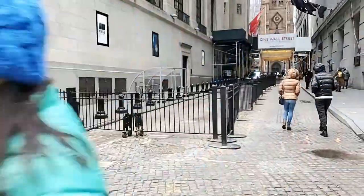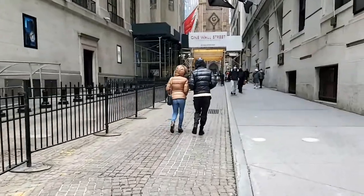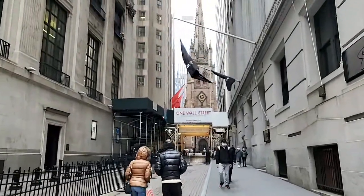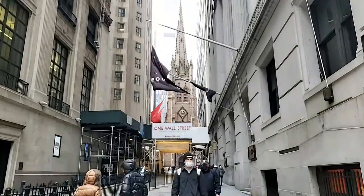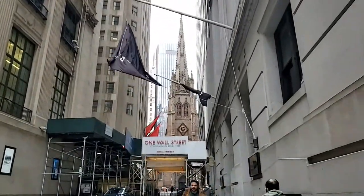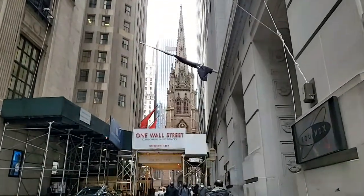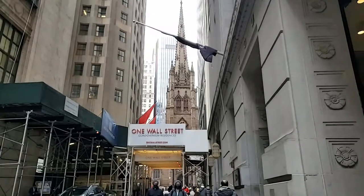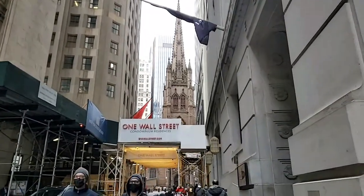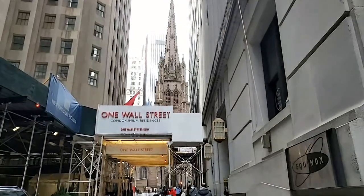And down at the end of the street, another looming constant in this area, and that is the beautiful, stately Trinity Church. So Trinity Church has been a part of New York City since 1697, back when we were a British colony. This building is not from 1697. This is actually the third Trinity Church to be on this spot.